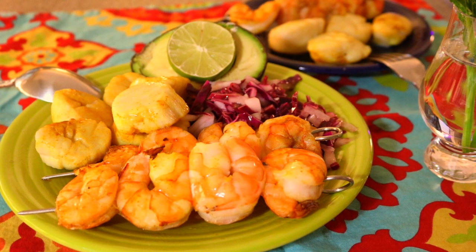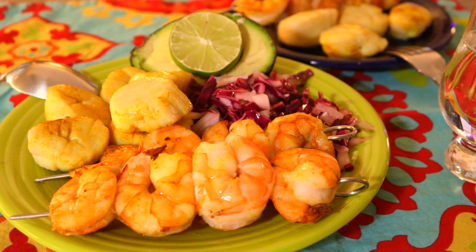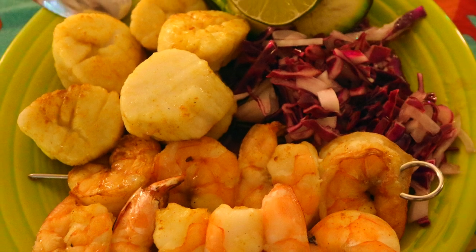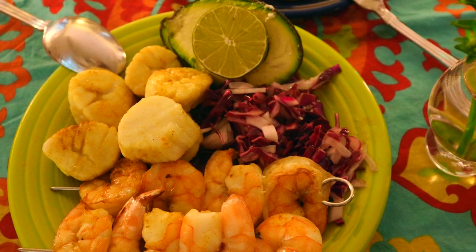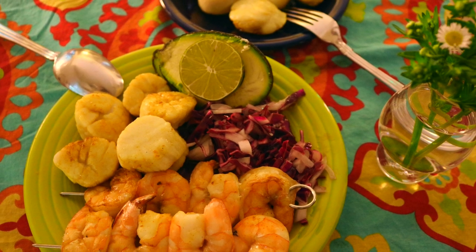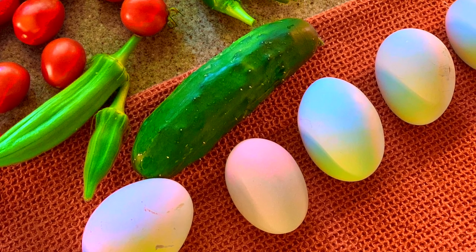Here is the finished cooked product. It's just shrimp and scallops, and I cooked these actually in the air fryer. The little metal skewers came with the air fryer. You don't really have to cook seafood and shellfish very long. It cooks quickly, so this was probably 7 or 8 minutes in the air fryer at about 375.